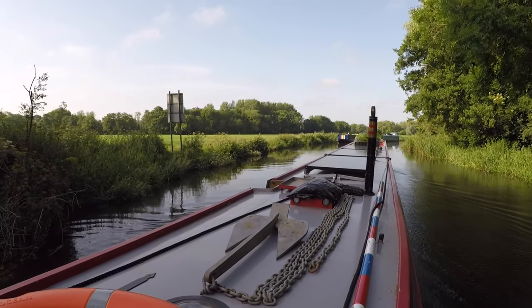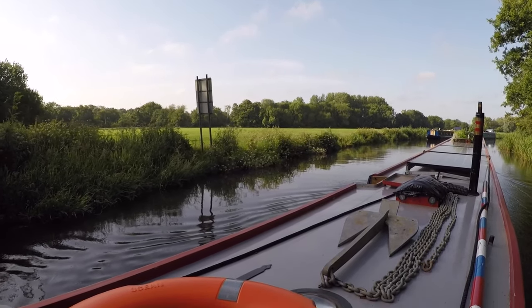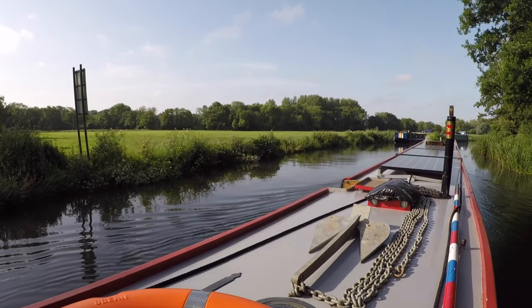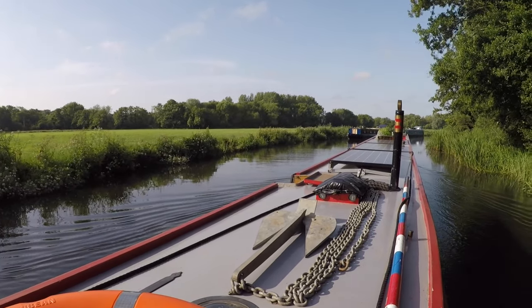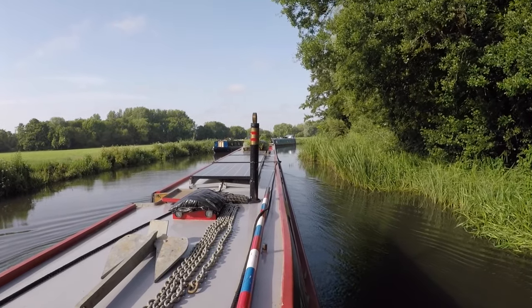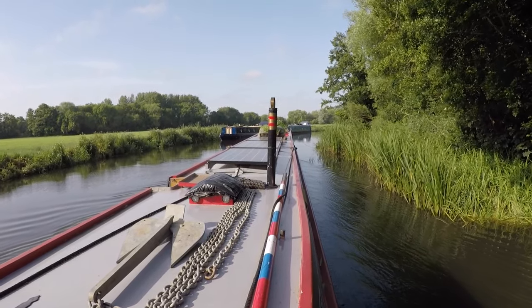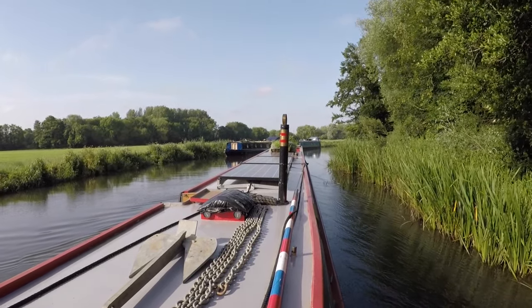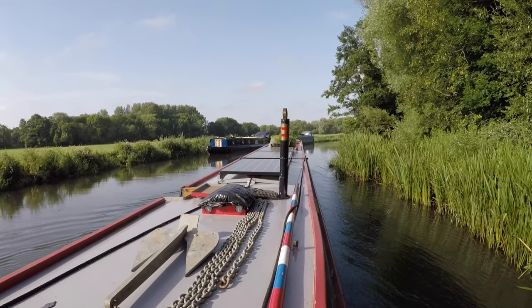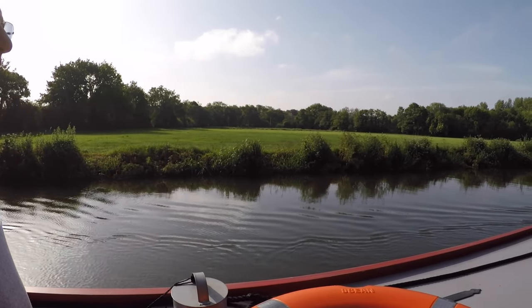This was our mooring here for a few days. This is at Tyle Mill, so we've just had to turn round, wind round, because we're heading off back up to the lock to get some water and dispose of all bits and pieces, and then we're going to wind round and head down to the Kennet. But that was our mooring. Beautiful, absolutely beautiful.